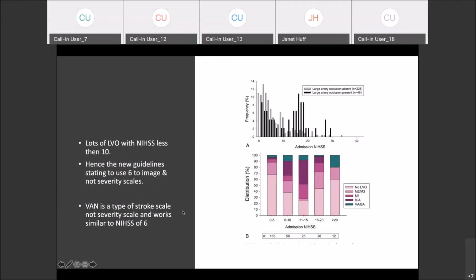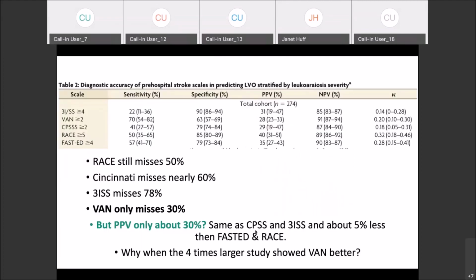But again, the interesting thing is, look at how many LVOs, vertebrobasilar, ICA, M1, M2s. Look at this, NIH stroke scale 0 to 5 and up to 10, you know, close to half of it. So this was very interesting. And here you look at the sensitivity. You know, if you use RACE, their sensitivity is about 50%, so you're missing 50. But they're more specific. You see that? So it's very hard to do both. The VAN, as you see, was the most sensitive, picking up 70%, but it's less specific.